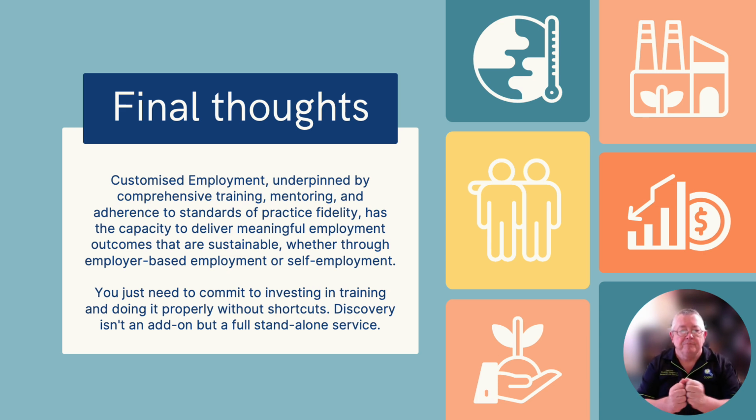Like I always say, customized employment is very nuanced. Everybody gets their own version of discovery. Why their own version of it? We have a framework, a practice model, but we're all individuals. We all live in different settings with different opportunities, with different supports. We have different disabilities. No one has the same disability. You might have the same diagnosis, but you have your version of that. All right, so it's customized to the individual.